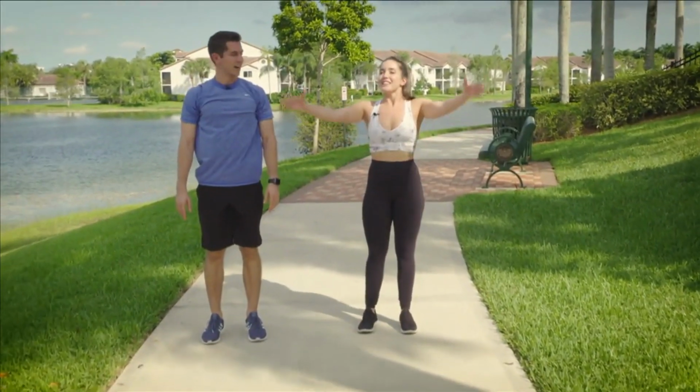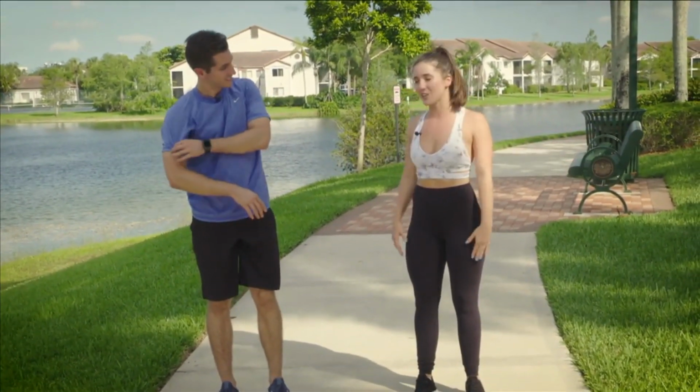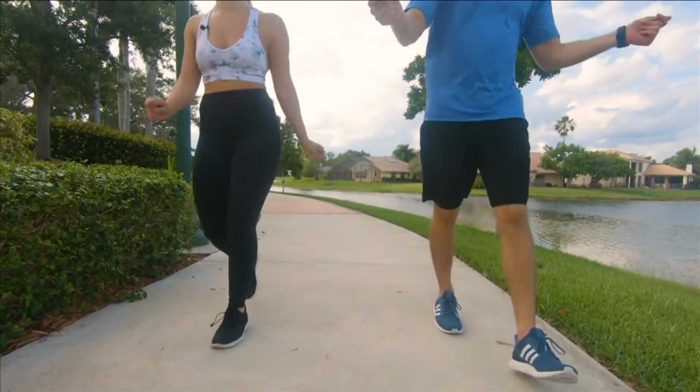Taking a moment, deep breath, take it all in. Talk about endorphins, getting outside in the nature, you really get to enjoy it. And if all else fails, just keep walking.